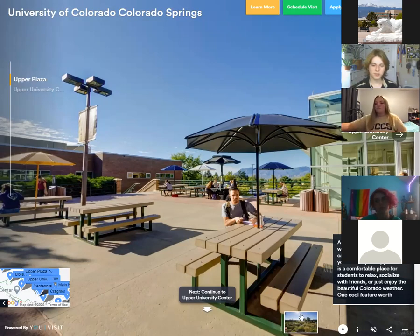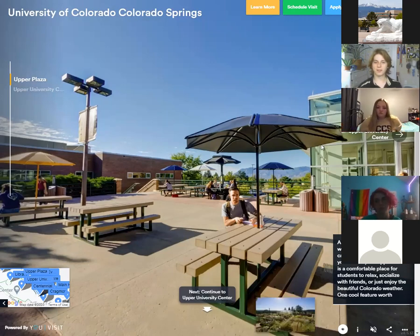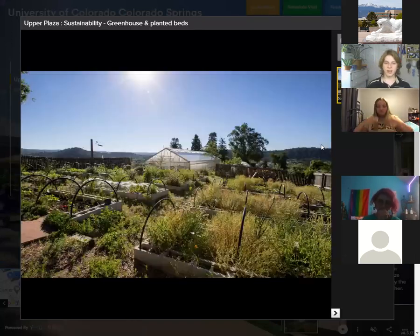Another really awesome sustainability place on campus is our campus farm. We have a greenhouse, lots of vegetables and produce that we grow that actually go to some of the on-campus restaurants as well as the dining halls. So it's a really unique feature that UCCS is very proud of.